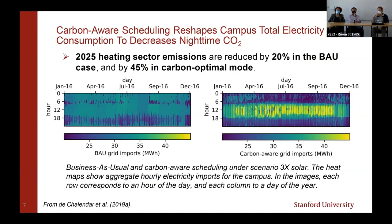Whereas the right plot is, if I'm just tracking carbon and trying to minimize my footprint, what would I do? This is in a scenario where, assuming California has a lot more solar, looking a bit prospectively, we'll try to consume as much electricity in the middle of the day. Another way to interpret the picture on the right is, if Stanford had much more on-site solar, and we do have some, how much of that solar would we be able to just absorb ourselves in the middle of the day?